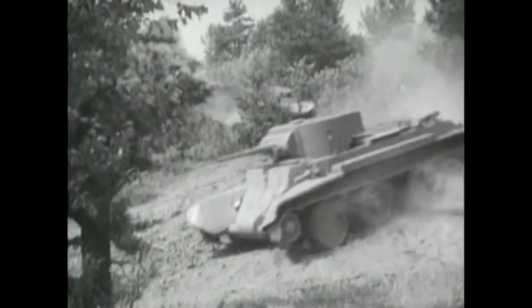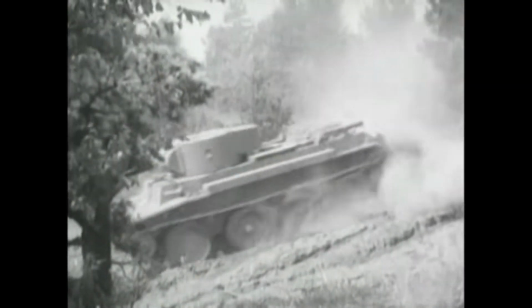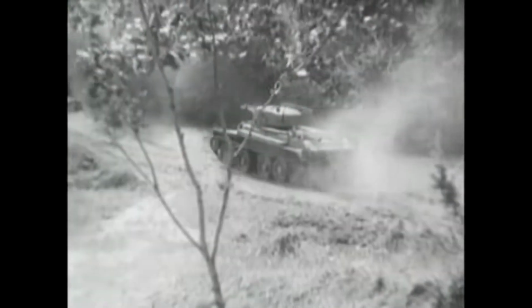So, without their guns and stuff on them. Then they put the guns on them and tried them out, and they liked them, so they built 8,000 of them. They built quite a lot of these things, and it made up pretty much all of the Soviet tank force, other than the T-26s.